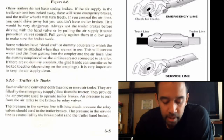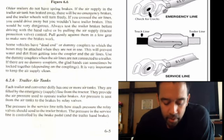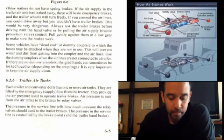Some vehicles have dead end or dummy couplers to which the hoses may be attached. When they are not in use, this will prevent water and dirt from getting into the coupler and the air lines. Use the dummy couplers when the air lines are not connected to a trailer. If there are no dummy couplers, the Gladhands can sometimes be locked together, depending on the couplings. It is very important to keep the air supply clean.